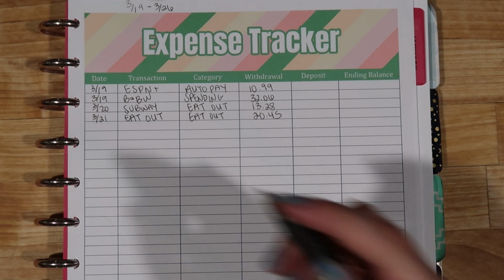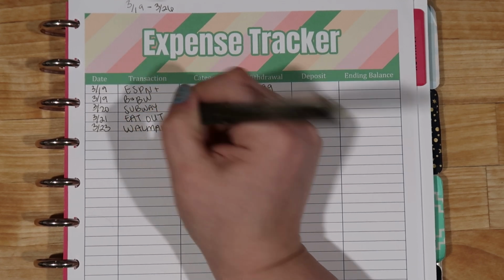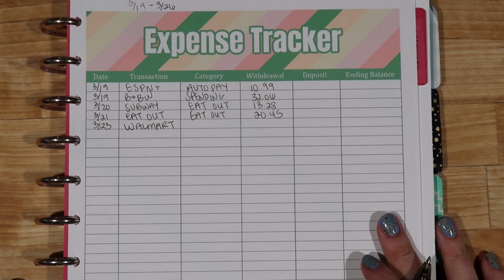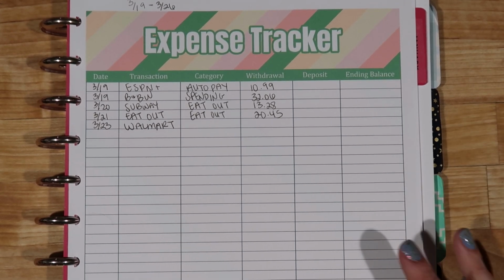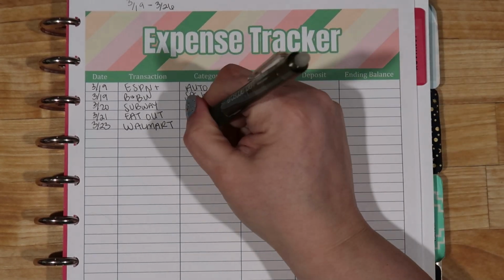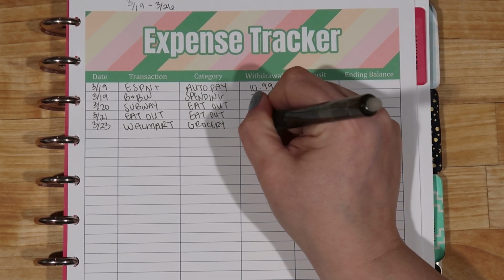On the 23rd, we did our grocery shopping for the week through Walmart, and I tried very hard to be mindful of how much I was spending, only buy what we absolutely needed. I even did a Walmart pickup order rather than having it delivered, so I wouldn't have to pay extra to tip our driver. I was really trying to be mindful about the grocery spending because groceries are one of the areas we constantly overspend in. So this category is grocery. And the amount that I spent was $193.70.